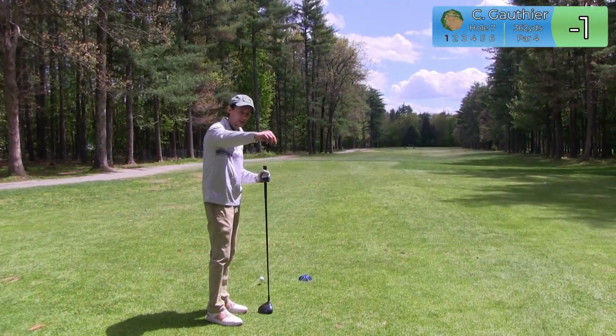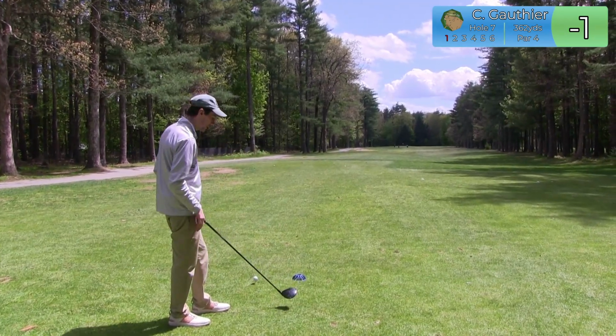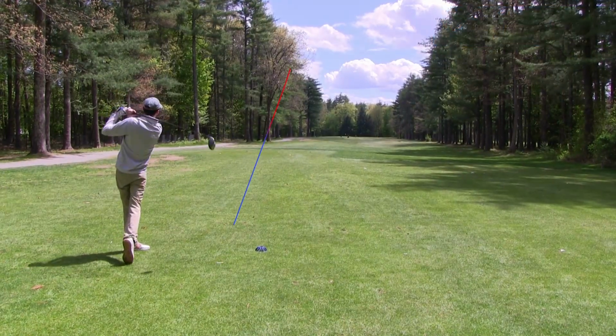Hole number 7 here is a 362-yard par 4. Looking pretty straight. We got a little bit of hurting wind, a little bit of crosswind. I'm going to try to keep this one a little bit low, hit a little bit of a penetrator. Driver's been really good today, so no complaints. Aim up the left side, let it work back. Oh, I lost it.